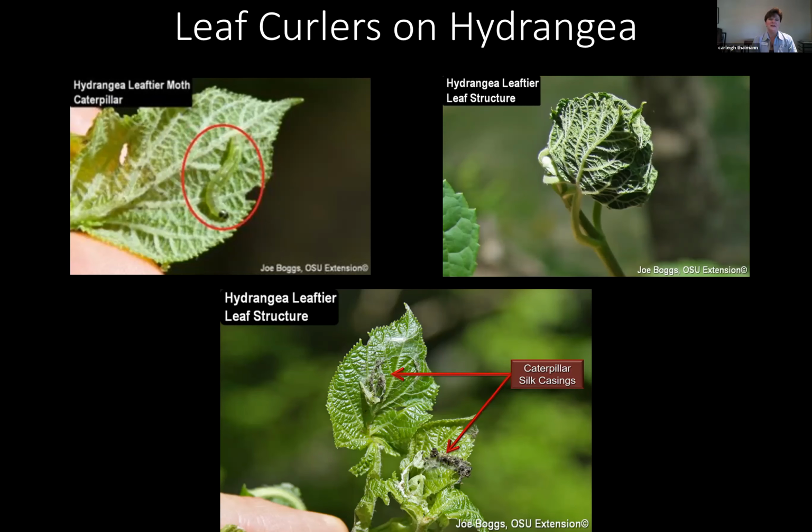Now, I've had so many samples of the leaf curlers on hydrangea. They're out there, and you can see on the upper right-hand slide how those leaves have been kind of fused together. They use a silk thread, and they fuse them together up around the growing tip, and then that caterpillar, you can see, blends in because it's the same light green color as the leaves. And on that left-hand slide, it's circled. You can see where Dr. Boggs, in his photos, had it circled.